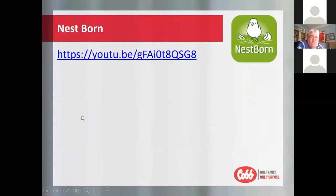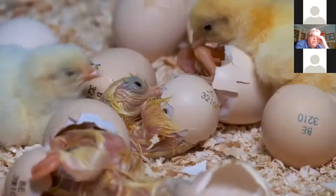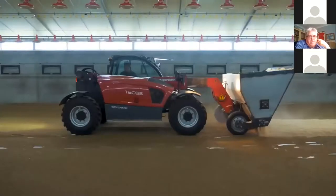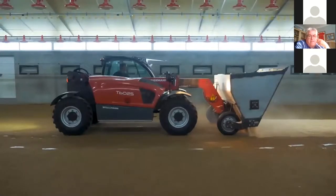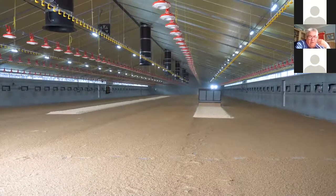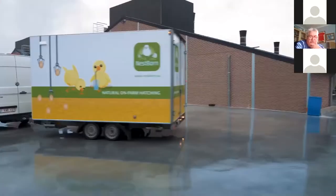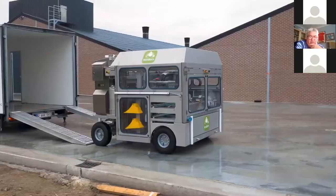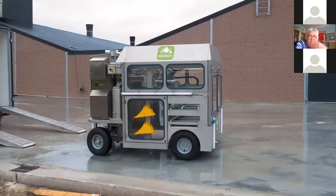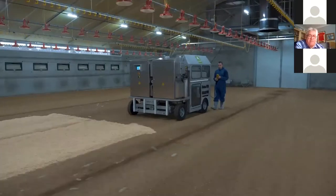I'm going to skip this one. I want to show you this one, which is the Nestborn one. I see this system as the one that is going to take off more practically, because you'd have no investment on your farms. The only investment needed is for these machines, which you'll probably rent, because there's none of the expense of putting a lot of machinery into the sheds, just as long as you've got good hatching capacity.